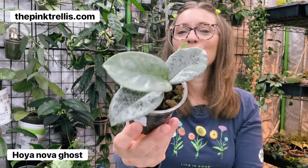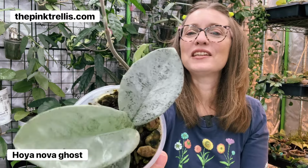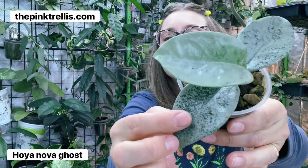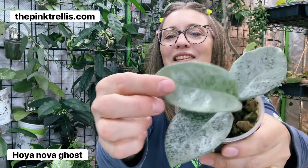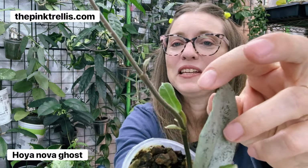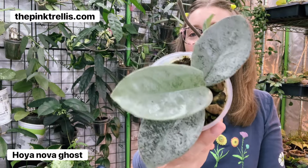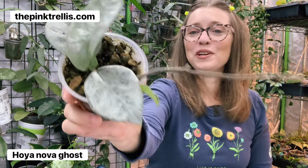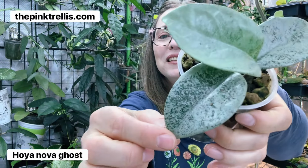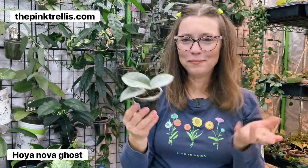Now, I think this is a new one. This is a Hoya. I don't think I've had this one in my shop updates yet. This is Hoya Nova Ghost. I may have had one once before, but I don't think so. But look at the beautiful, gorgeous silver. It's a silvery plant with a really nice growth point with baby leaves, one here, here, here, and more going to be popping out up here. Super nice specimen for you, Hoya Nova Ghost. I love this leaf. This is more silvery than the last one, but I just like that speckly look to this plant. Love it.